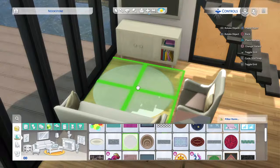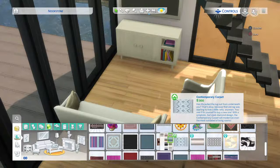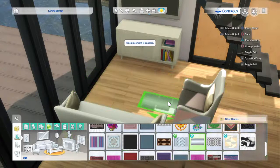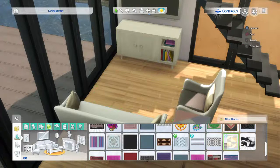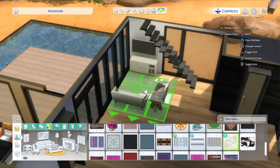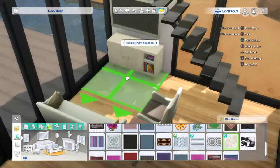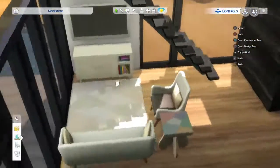This rug's not that bad. But you know, this one's from Tiny Living. This one's, why is that so ginormous? Don't know how I feel about that rug. I know this rug is absolutely flipping gigantic. Okay, small, doesn't look that bad, does it? Does it really?